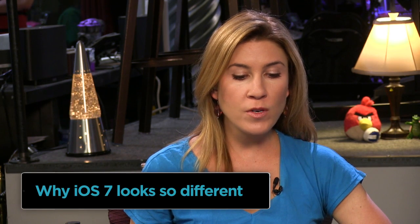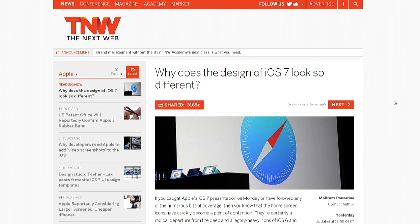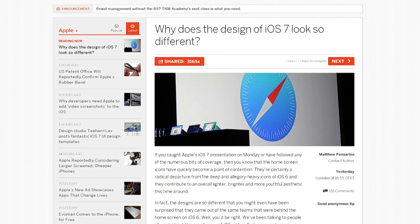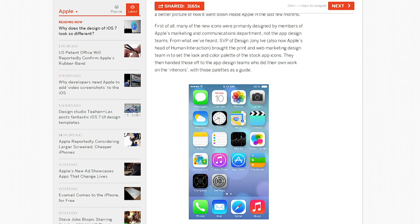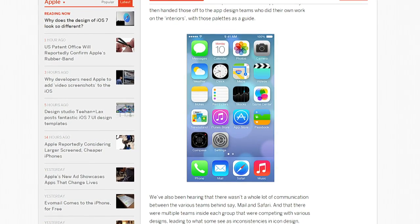I have heard from a few people, and The Next Web wrote this up as well today, that the rumors say that Jony Ive, who's obviously the senior vice president and Apple's head of human interaction, brought the print and web marketing design teams in to set the look and the color palette of the app icons, the stock native ones. Oh, interesting. And then they handed those off to app design teams who did their own work on the interiors, using the palettes as a guide, but those teams have not, at least thus far, worked that closely together.